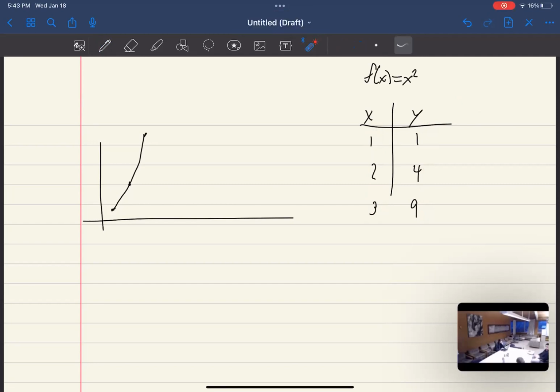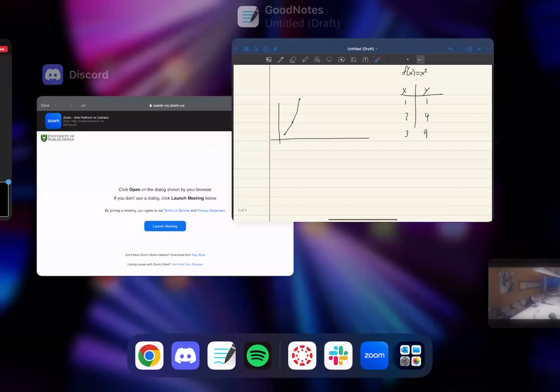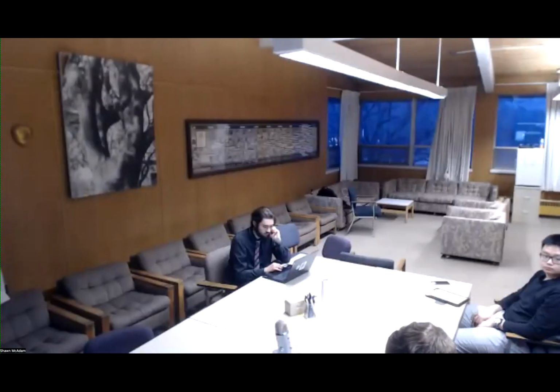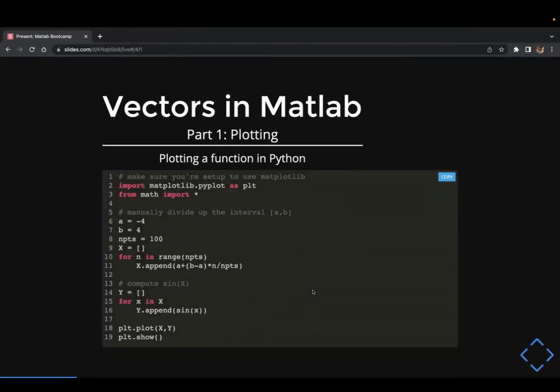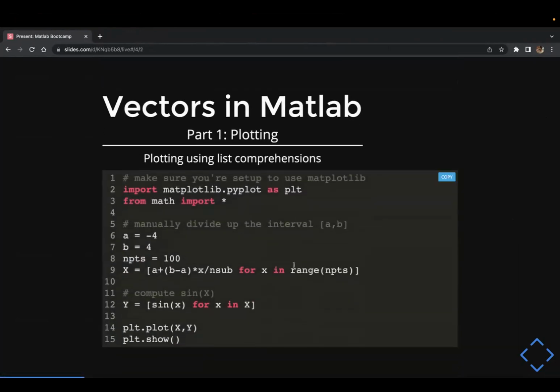So let me stop sharing my iPad screen. Share this. So to bring things back to something familiar, which is Python, I don't know if this looks especially familiar. What I do here is I generate 100 points using this range function appended to a list x, and then for each value in x, I append sine of x to the vector y, and then I plot that using Matplotlib. How about we simplify this using list comprehensions?